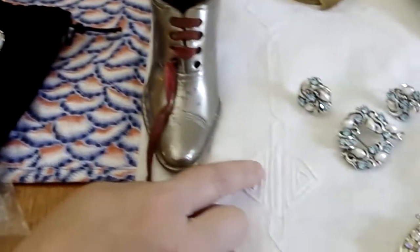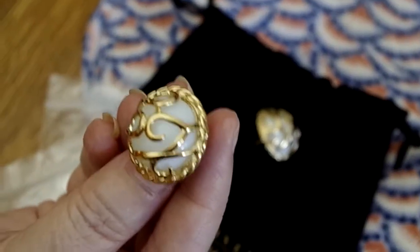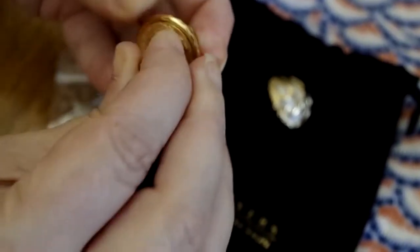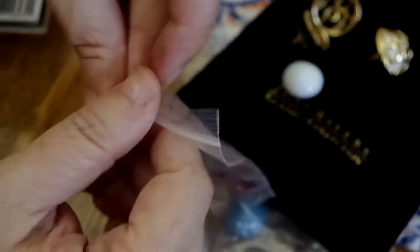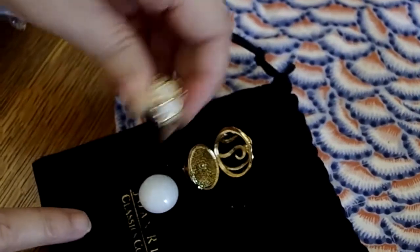These are probably from the 60s as well. Then I saw this and thought, these are earrings. They're interchangeable earrings, which means that they're hinged. So there's a little hinge here, and you can open them up so that you can change the plastic stone and put in one of these instead. So you've got several sets of these.